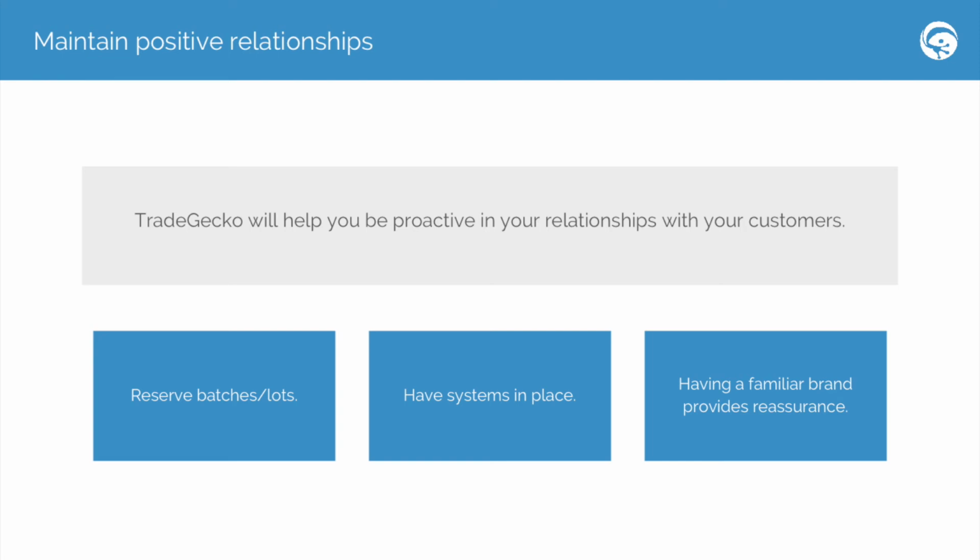And so TradeGecko helps you maintain a familiar brand throughout all the touch points that you have with that customer, from invoices and packing slips to our B2B platform. It's important to have that consistent and familiar brand with that customer to maintain that relationship with them.